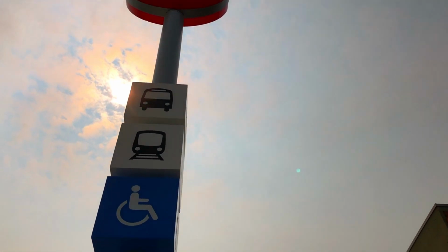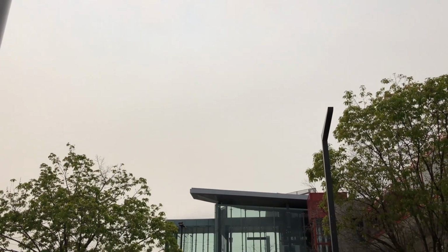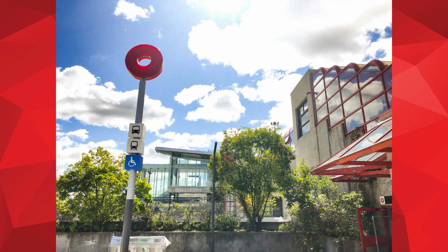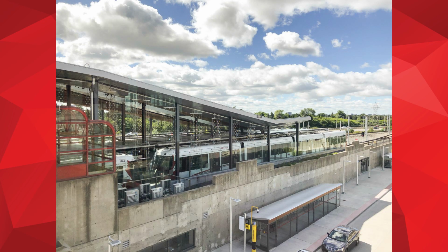So let's start off with Blair Station. Blair Station is the eastern terminus. It's a center platform. It's important to note that it's currently a terminus station until Stage 2 opens, where it will then just be a regular pass-through station on the way to Orleans. What do you think of Blair Station? What are 3 things that really stand out for you that you like?